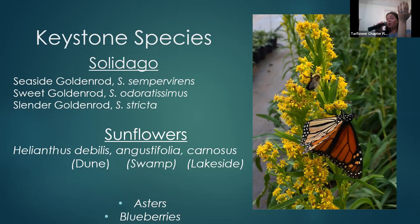Female bumblebees are out in the early spring. They are building their nest. They need a lot of food. So it's important to plant early spring flowering things like blueberries, for instance, Virginia willows. There are a lot of things that our bumblebees use. They are important.